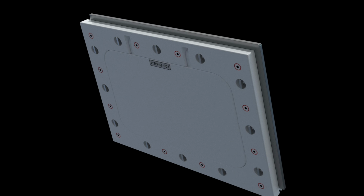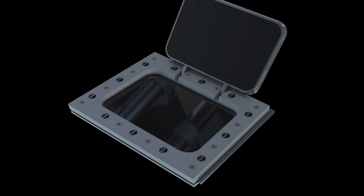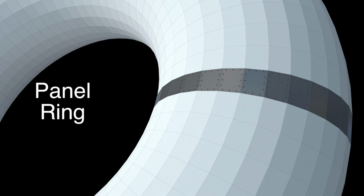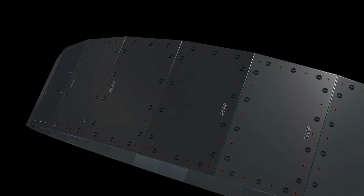A torus can be formed with a collection of panels of different size and shape. A torus built in this manner is made of rings and rows of panels. Panels in a row are all the same size and shape. Panels in a ring are made of 2 identical ring halves. Each half will have 16 different sized panels that form a 32-panel ring. These are known as panel rings.